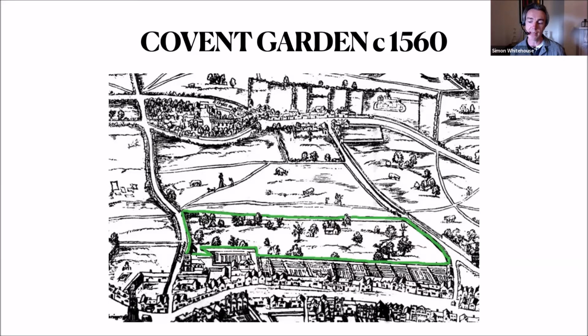So I suppose you could say that there was the beginning of a market even as early as the Middle Ages. But this image is taken from around 1560. So now what happens is that, of course, in the 1530s, King Henry VIII comes along, and of course, he turns our country completely upside down.